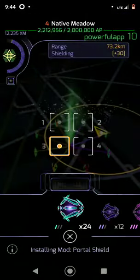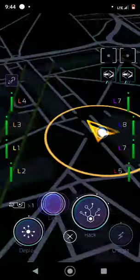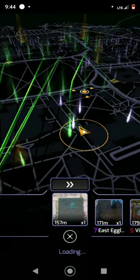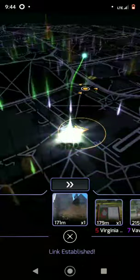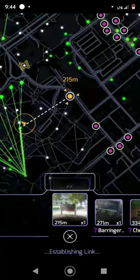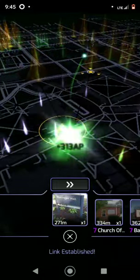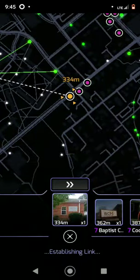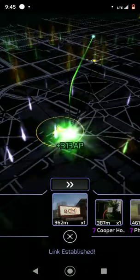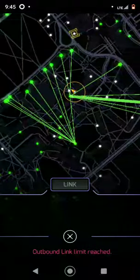Oh, I have to do more links. XM reserves 88%. Shield resonator. Ah, yeah. Making a lot of portals. Let's see. I'm spam linking right now, until I get maxed out of portals and links. Oh, I'm like maxed out.